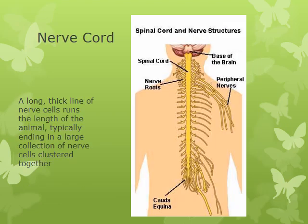There's a nerve cord that runs right behind that notochord. It's a long, thick line of nerves that goes the whole length of the organism. It's like a highway system for nerves. Lots of exit ramps, lots of ways to get onto it. It's going to end in a very, very large nerve cluster. Could be a ganglion, could be a brain. Big thing is, long thing of nerves with a big bundle of nerves at the top or at one end.